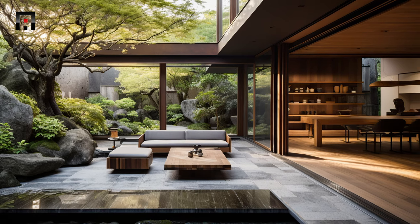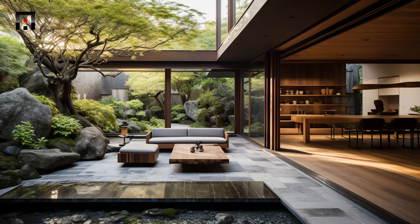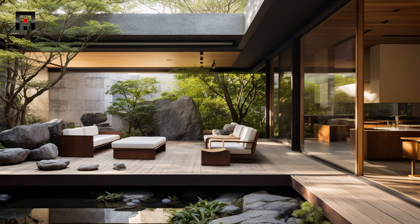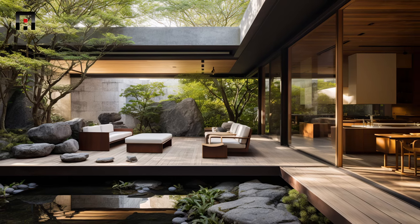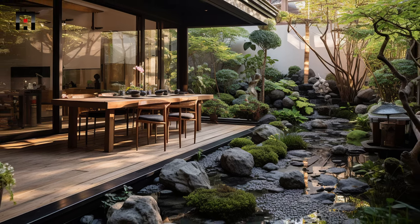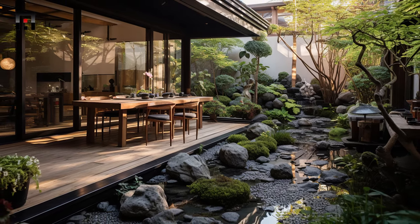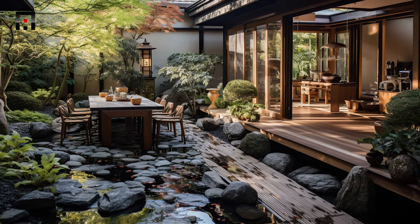Incorporating clean lines and natural materials such as wood, stone, and bamboo further enhances this ambience. The utilization of straight lines not only contributes to a sense of order but also acts as a visual guide, guiding one's focus within the space. The absence of unnecessary ornamentation is essential. Every element should serve a purpose, contributing to the serene and uncluttered atmosphere.